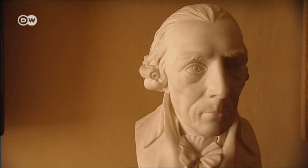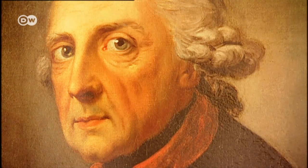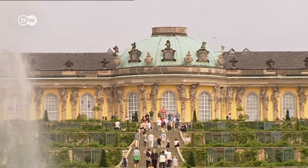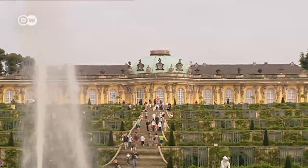But he also had a cultural side. He was a musician and philosopher. They say you can't get closer to Frederick the Great than in Sanssouci. It's the most personal of his palaces. The palace graces the hillside on which it was built.